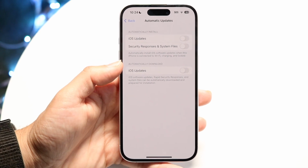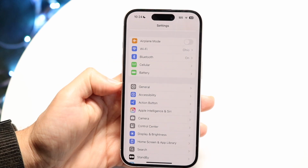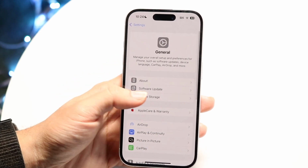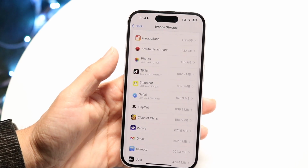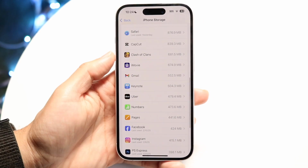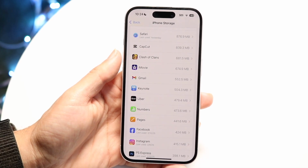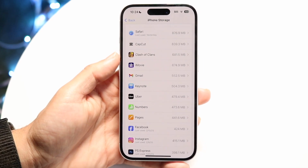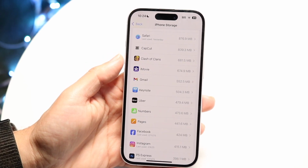Now, on top of that, what you can also do is scroll back out of here. You can go back into your general settings, click on iPhone storage, and you just want to delete that update. So if that iOS update is installed, you can scroll down for it. You can try finding it wherever it is, and then you can try deleting that update from there. So that will allow you to just delete it, and it'll basically stop bothering you as of that point. So that's basically how it's done.